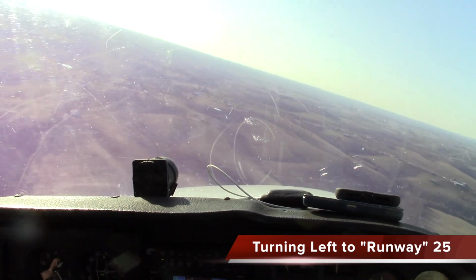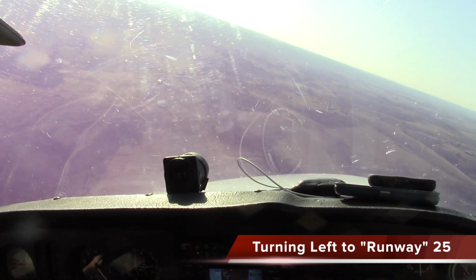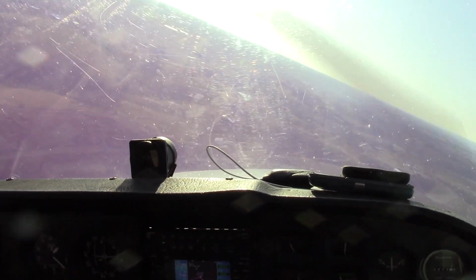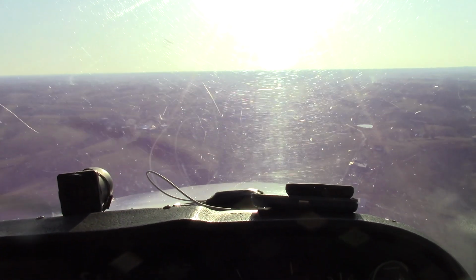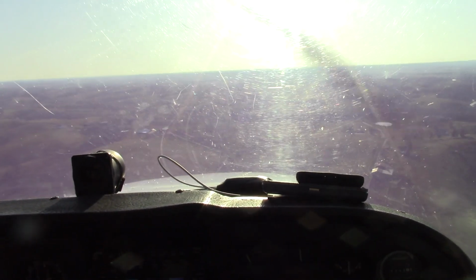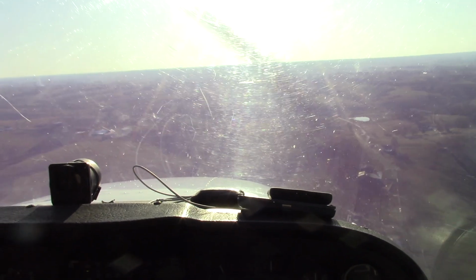Turning left on final. You can even see the evening sun is in our eyes, making that runway a little bit tough to see.